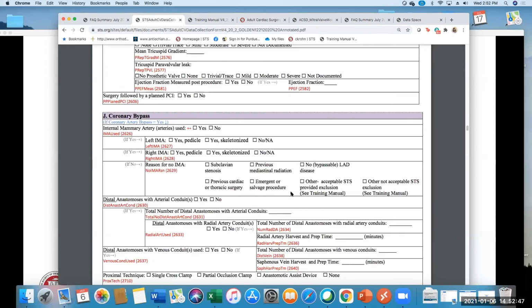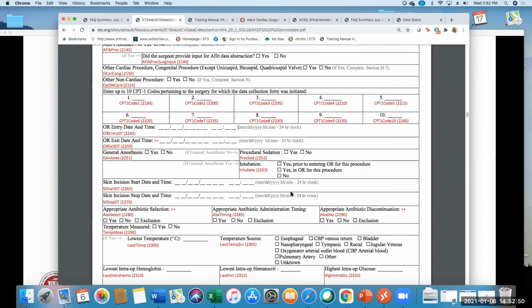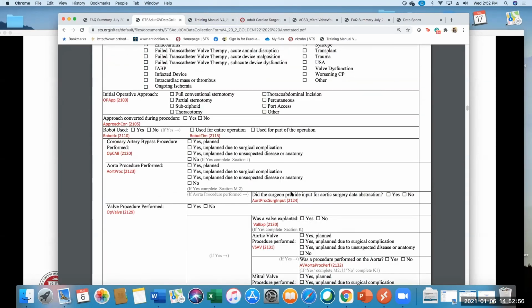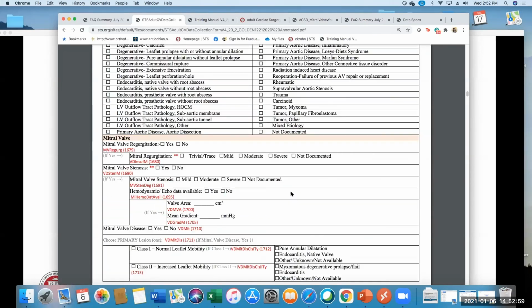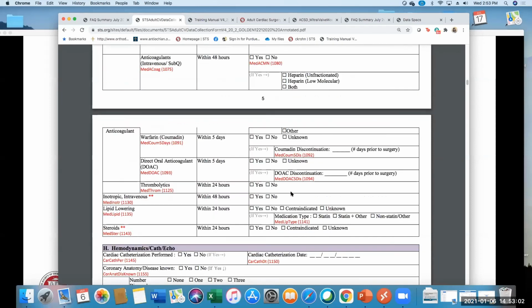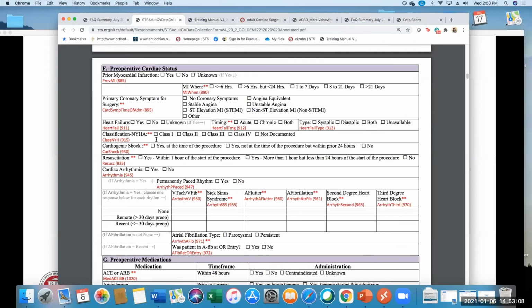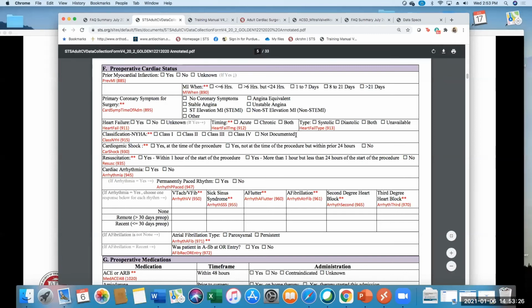I think the important thing to remember is that NYHA class is now being used most frequently to describe functional class of patients. So you don't necessarily have to have heart failure to have an NYHA functional class. And quite often mitral valve patients fall into that category. They may not have ever had CHF, but they do have a functional class of, let's say, 2 or 3, right, which is why we need it. That's correct. And if there's nothing documented for NYHA, then you would code not documented. The classification has to be documented by the surgeon. Correct.